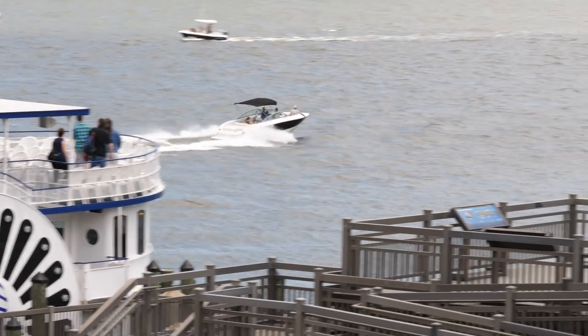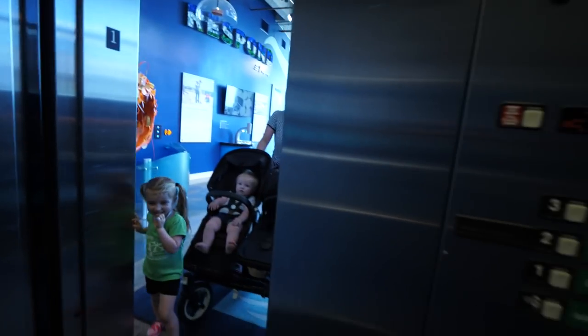We're at the South Carolina Aquarium. It's right on the water. There's all these piers and boats floating by. It's hot out today, so we're excited to go in and feel that air conditioning. Let's go, honeys.